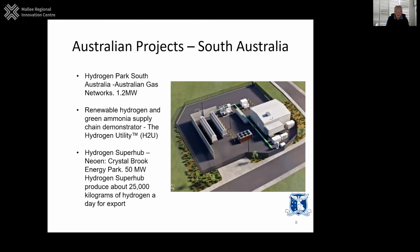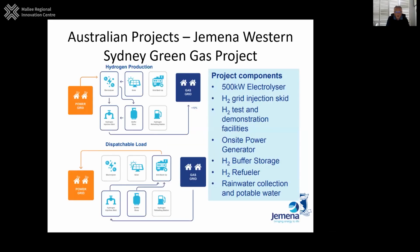Many of you will have heard of the hydrogen park that they're building in Tonsley in Adelaide. That's a 1.2 megawatt electrolyzer that's going to be putting hydrogen into the grid. There's a lot of discussion by Neon about building a super hub, with hundreds of megawatts and having enough for export. But again, that's just discussion at the moment. There's the Gemina project in Sydney, which is going to be adding into the grid. A lot of these will have an on-site refueling station, as a public educational thing, and there'll be a few cars and buses running around with that.